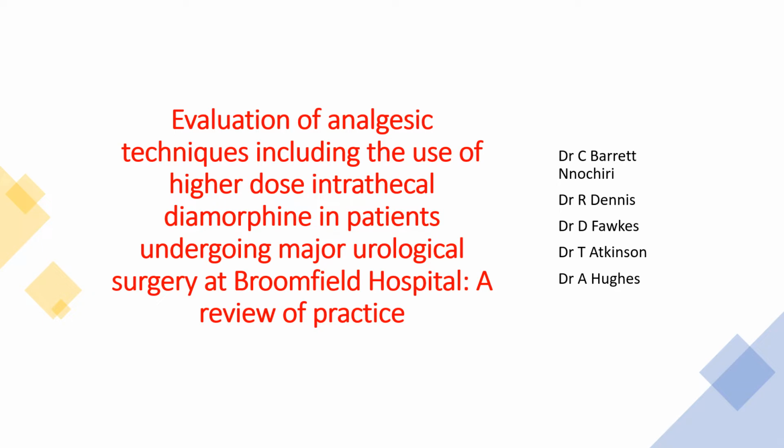The laparoscopic approach to nephrectomy has reduced postoperative pain scores and analgesic requirements when compared to open procedures. Nevertheless, the search for the optimal analgesic strategy continues, and the provision of analgesia for these cases varies significantly at Broomfield. Anaesthetists that favour subarachnoid block have been trending towards the use of higher dose intrathecal diamorphine. Therefore, the reason for this project was to have a particular focus on the use of higher dose intrathecal diamorphine and to look for the presence or absence of opioid-induced ventilatory insufficiency in these patients. Whilst doing so, we'd review and quantify analgesic techniques for major urological surgery.